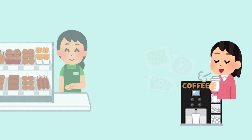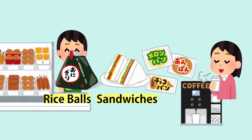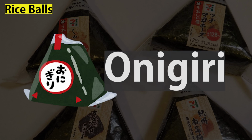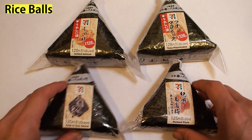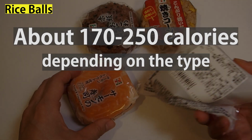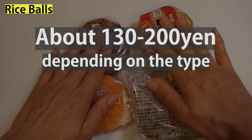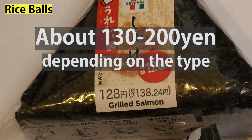Many types of easy-to-eat snacks such as rice balls, sandwiches, and pastries are available. Rice balls are called onigiri. I buy onigiri when I'm a little hungry. With about 200 calories, it is a perfect food for a little energy boost. The prices are inexpensive, ranging up to about 200 yen.